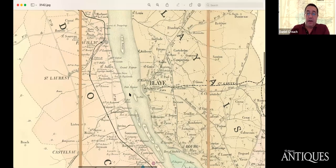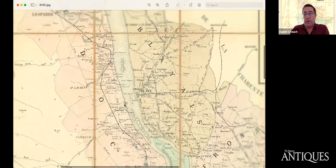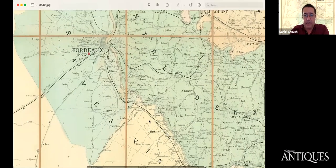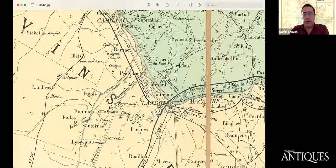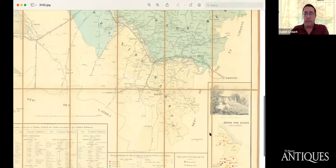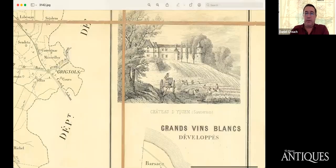So here we are around Pauillac and on the left bank, and that's the region where the red wines are. Then further to the south of Bordeaux, you'll see down beyond Cadillac, not the car, where we have the white wines. And you'll see here, for those that have this on screen, Château d'Yquem. The map rather wonderfully provides details of both. And so here in the bottom right of the map, trying to zoom in, is a picture of Château d'Yquem.